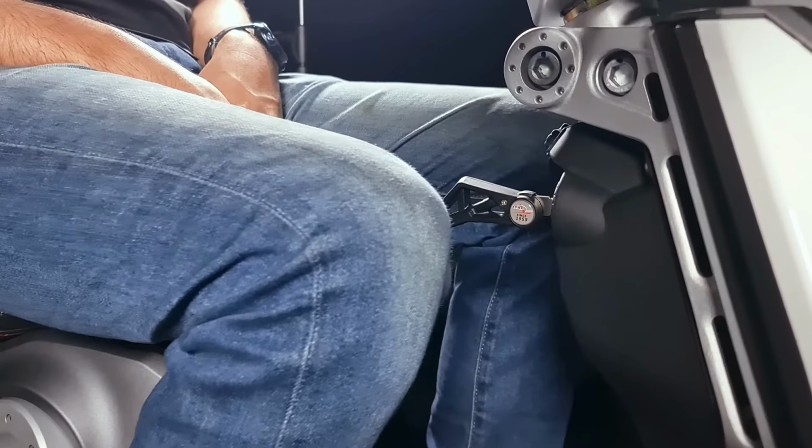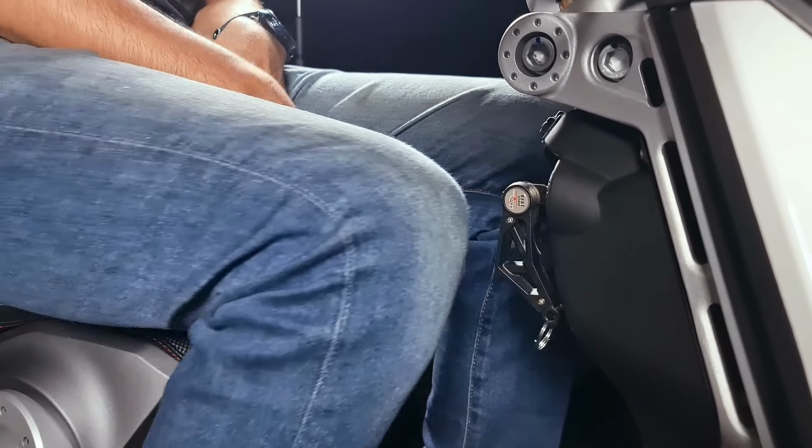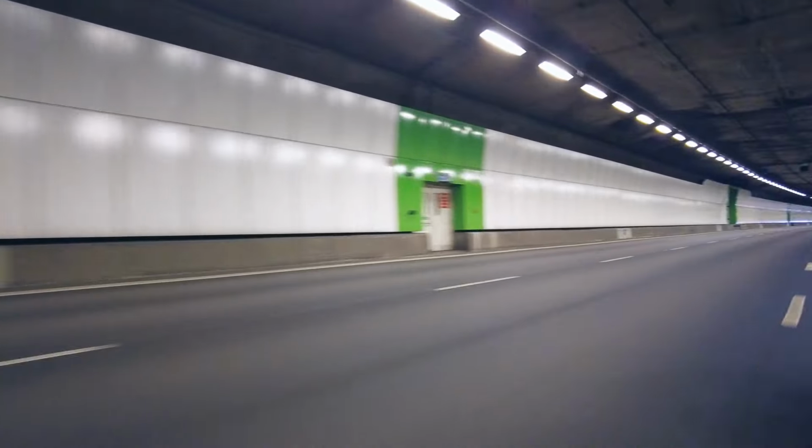A little word of caution, with the way the key is designed, you might want to have it in its L configuration. Chances of you breaking the key in the ignition with the key straight while dismounting the Dragster 200 is very high.